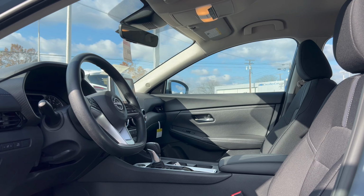They added the all-weather floor mats for an additional $200, the wheel locks for an additional $90. So the total vehicle asking price on the lot today is $24,365. Let's check out the interior.